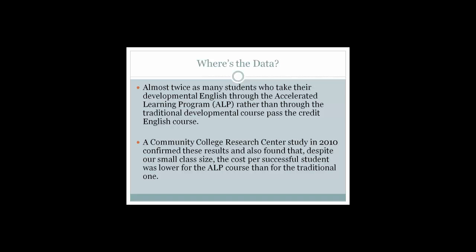But these are just two points I'd like to make. ALP has been in the systems now long enough that we're seeing some good data. The pass rate for the ALP developmental course is twice the success rate of non-ALP courses. In other words, we have twice as many students passing when they take developmental as an ALP course than as a standalone course. I've been working closely for the last few years with the Community College Research Center, which is based at Columbia University, and they did a study in 2010 confirming these results.